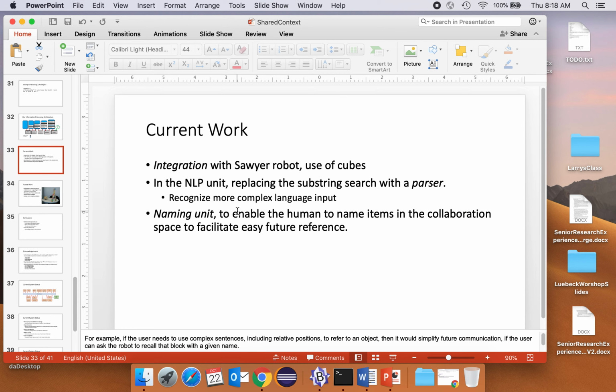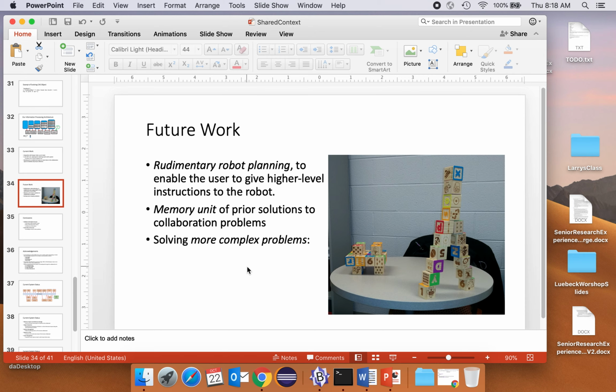At that point in time, we hadn't integrated the system with the Sawyer robot yet. You may have noticed that we didn't use cubes; we used some fairly flat pieces. We used a substring search, and since then we replaced it with a parser, and we also added a naming unit. Eventually we want to do some fairly complex stuff. We didn't really have any planning at the time. We didn't have memory. And so notice that something like this, a one-armed robot cannot do by itself. You really have to have two people do this together.